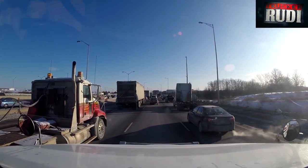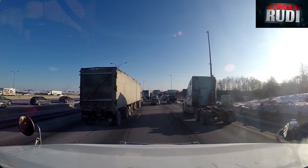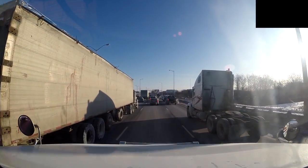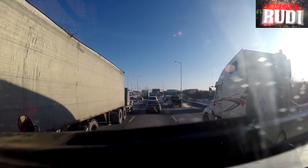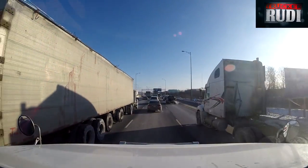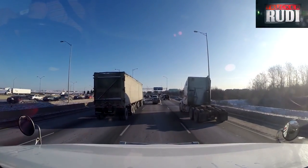Well, this is what I was telling you guys about. This is rush hour in Toronto. We got the collector here on this side, and there to the left, we got the 401. I don't know how much of it you're going to be able to see right now, but it should be a little bit better.